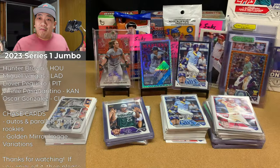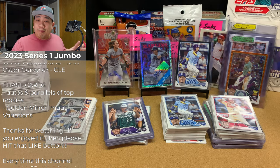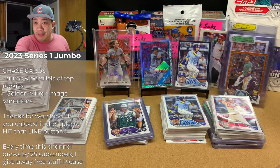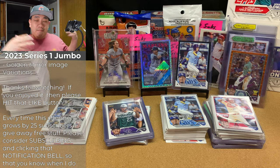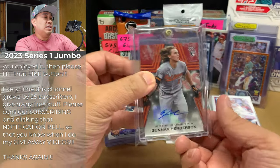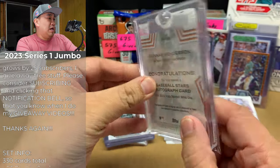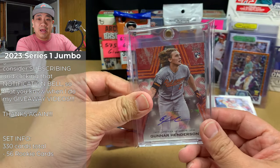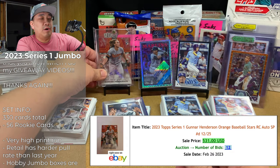All right, so it's been about 4 to 5 hours for me, and that's how long it took me to look up comps, to pre-grade everything. And so I'm back, my glasses are gone, but let's do this. All right, so this Gunnar Henderson, I didn't know, but this is actually a red Gunnar Henderson out of 25. And I've got a recent comp of this card at $531, which is freaking awesome.